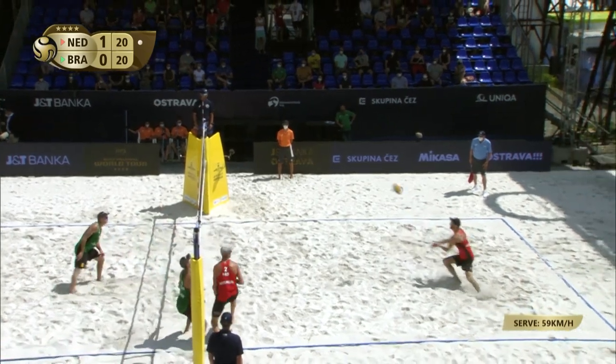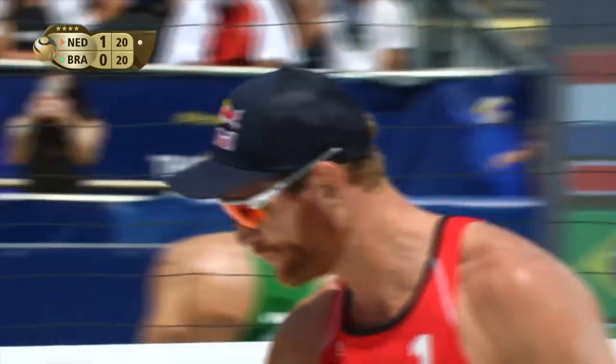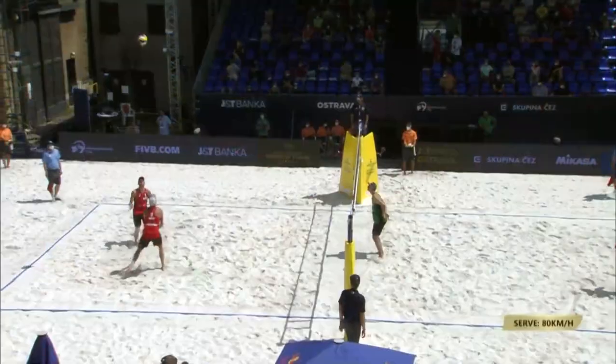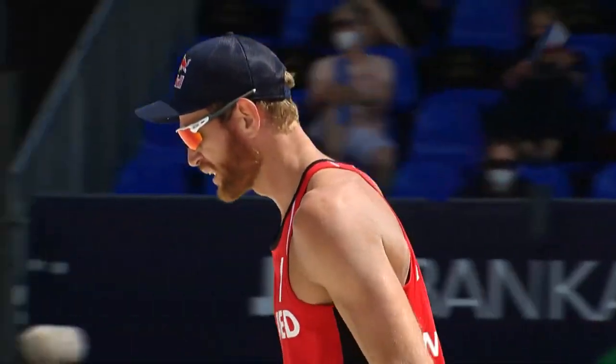Reverse play. Brouwer's there. Chance to turn the tide. Alex Brouwer smuggles one back over Brazil's side, and just like the opener. Epic battle between Brazil and the Netherlands. Oh, Brouwer's back on form, bringing the heat from the left side.